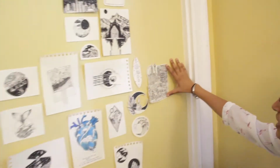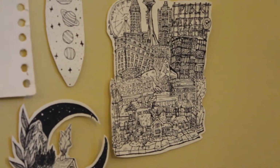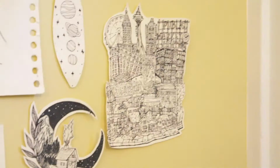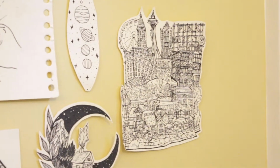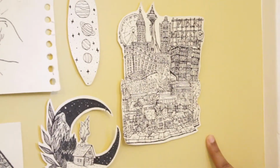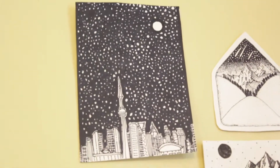This one is based on Seattle, which is where I went for winter reading week in February. It looks pretty small, but it took so long and the detailing was so crazy that I just had mad respect for people who make art with so much detailing. I copied this out of a print, so this one was a very interesting drawing. Another one, which is my favorite, is the Toronto skyline, just because it means a lot and it's right on top. So this one was a very special one.